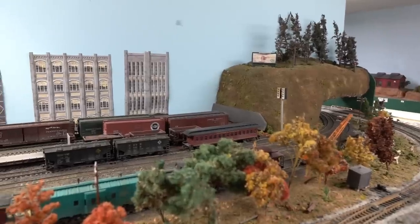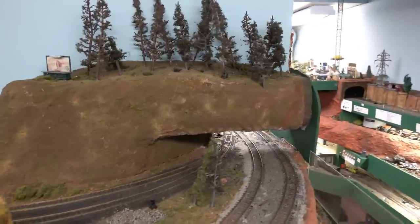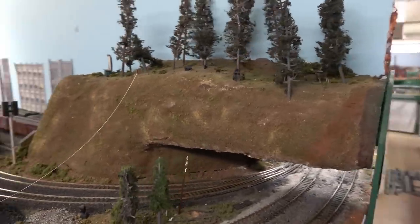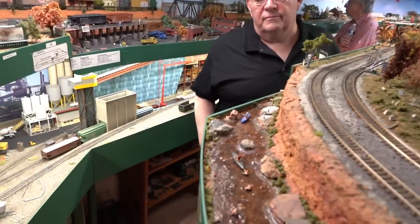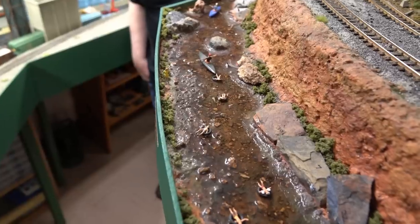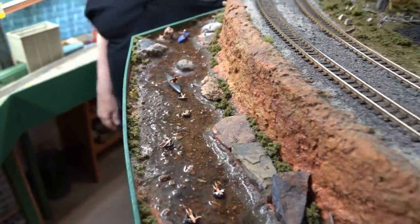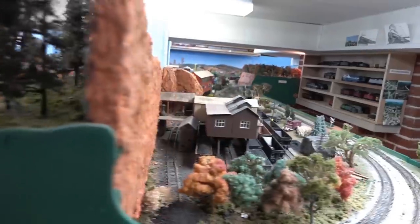Continue on around in this level, continuing here on the upper level. A little river scene right there, just because I like to put scenic little things in the corners. Detailed little scenes. Shenango River going past. The town of Shenango, the yard of Shenango.